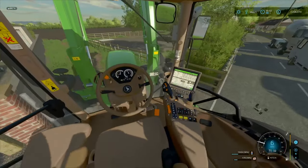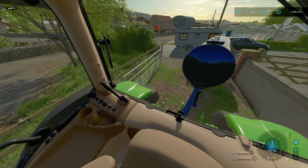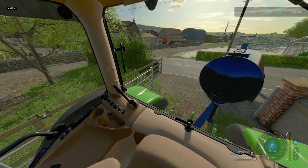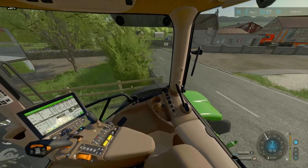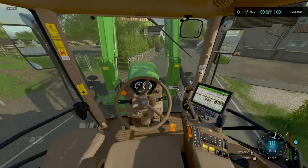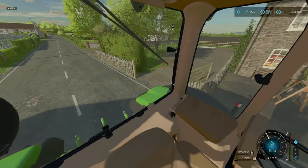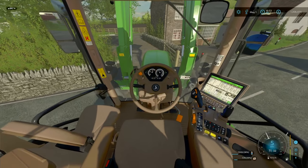Careful, let's go, we're going to have a head-on collision. Oh, wrong turn in. We're going to enter the field. No, no. Come on. Need to go this way. So let's just back this up. And yeah, this is a very tight area to get into.